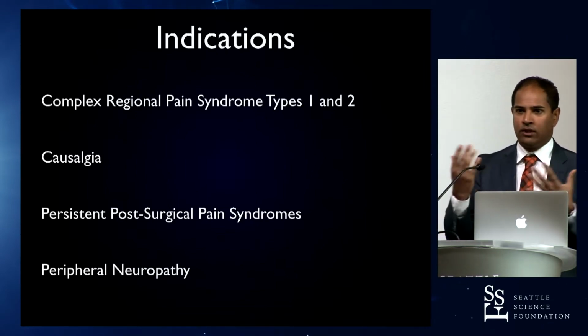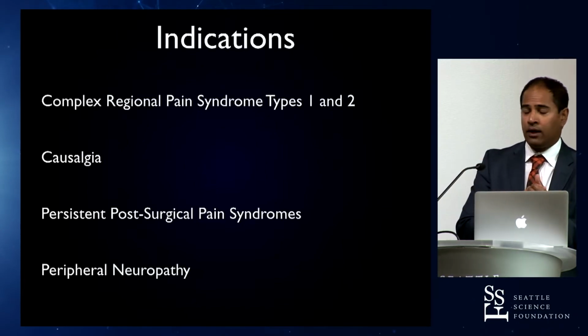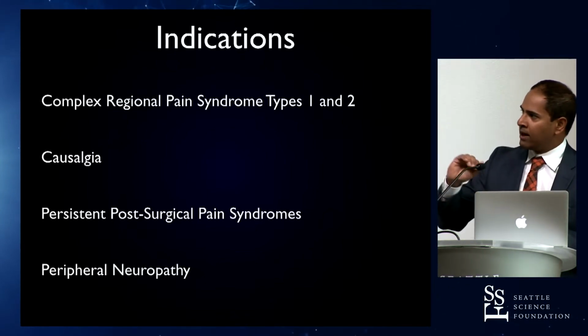So how do you deal with that patient? Well, that's a great DRG candidate if you don't try peripheral nerve blocks first or even consider a lumbar sympathetic blockade. So we can talk a little bit further about diagnoses, but just keep that in mind.